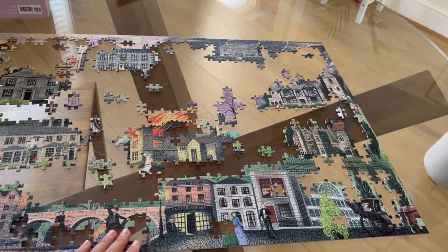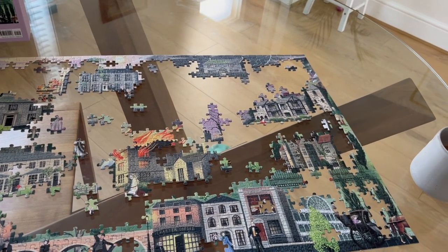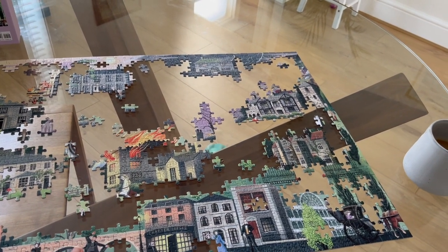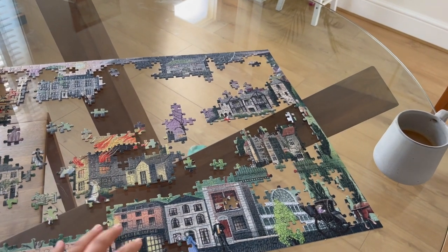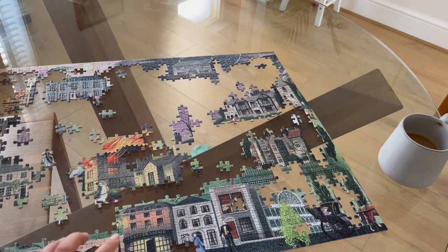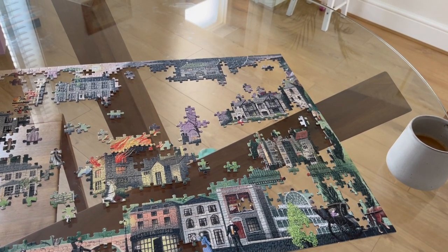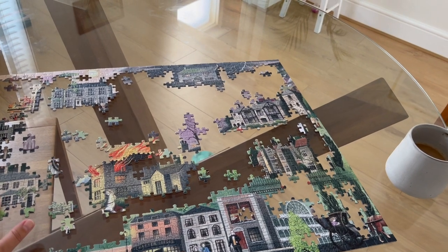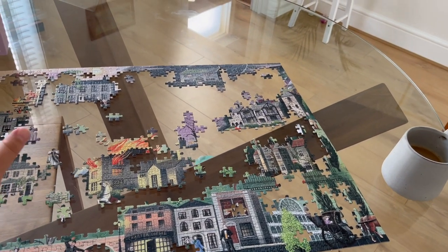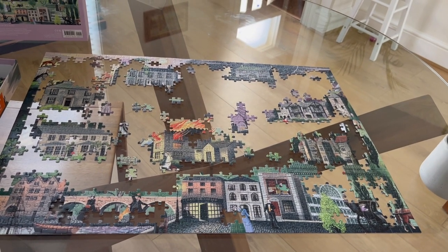So yeah, I am really, really enjoying it. It's a lovely puzzle. I think the style of it, the design, the bold colours, there's enough in it to be challenging, but not so much that it's a difficult puzzle to do. I'm definitely going to get it done today. Absolutely not a problem. I'm really happy with it. I really like it. I'm definitely going to buy more in the series. So yes, I will keep you posted.